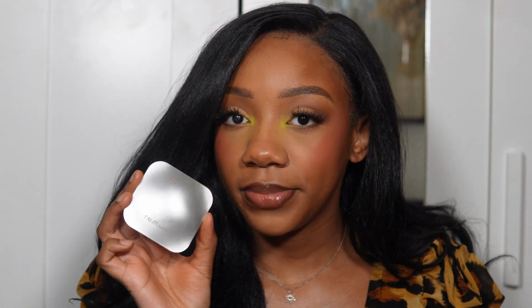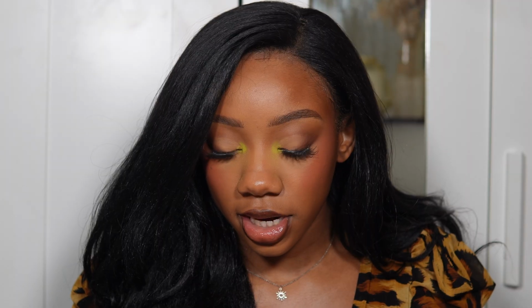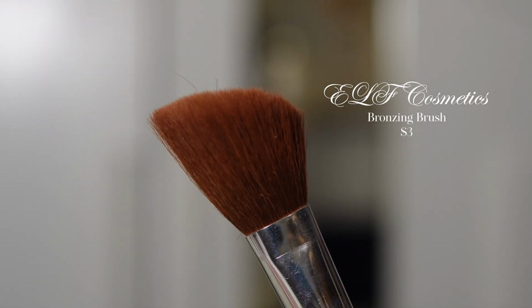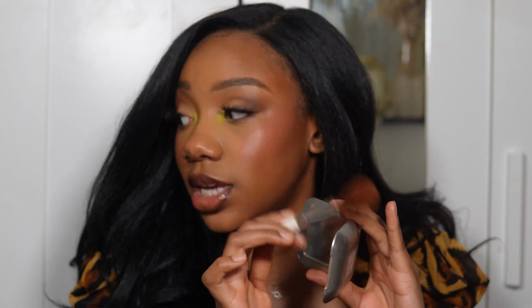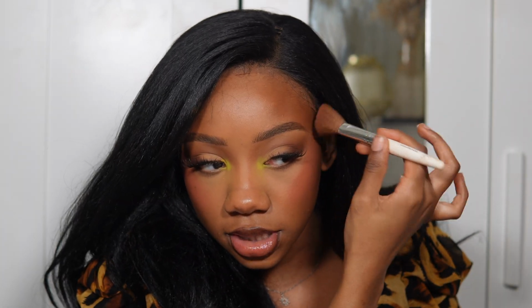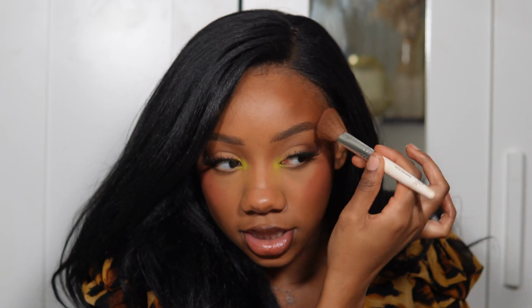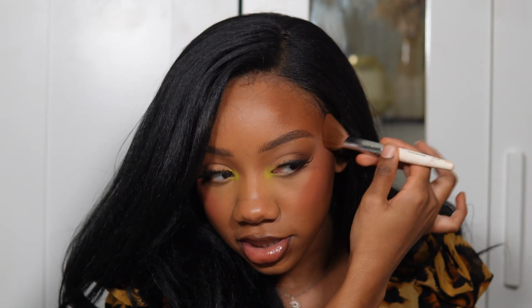This is the REM Beauty bronzer. It is a satin matte formula. I use the color Coconut, and I just use the basic e.l.f. bronzing brush. I grabbed some of the product, and this is super pigmented, so make sure you're tapping that excess off. And everywhere that we applied our bronzer earlier, anything dark, we're just going to reinforce that color by adding this on top. I like blending it into my brow. You can always add more brow pencil after, just so everything looks seamless.